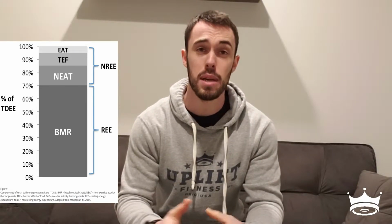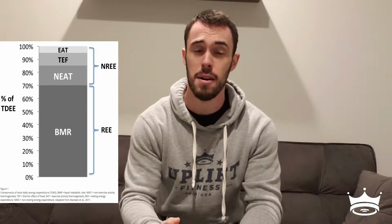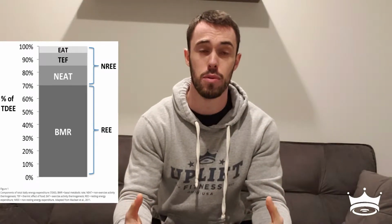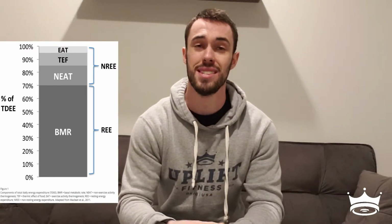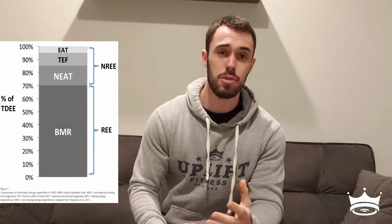The first thing is your BMR, or your basal metabolic rate. Basically what that is the calories that you burn throughout the day just by being alive, through organ function, all the things your body uses calories for to function optimally. The second thing is your non-exercise activity thermogenesis. Basically all that means is all the activity that you do throughout the day that is not relating to exercise. So not on the treadmill, not lifting weights, anything like that.